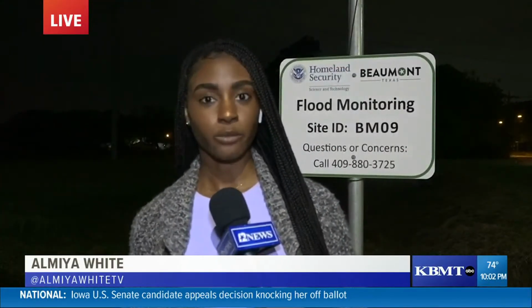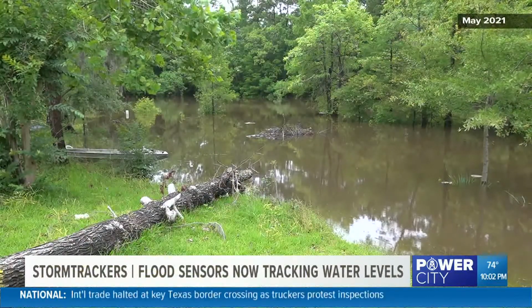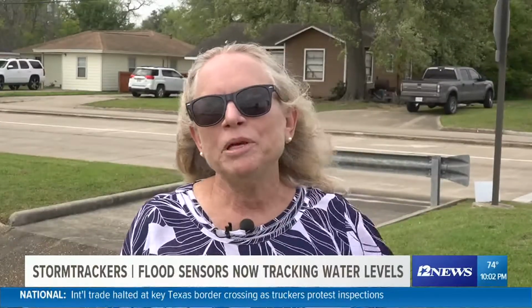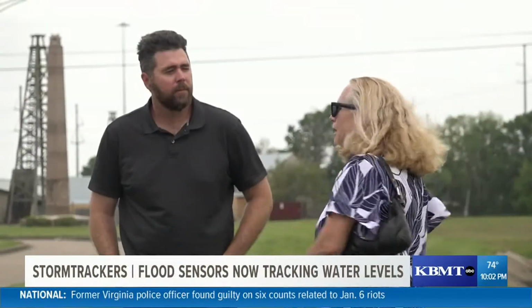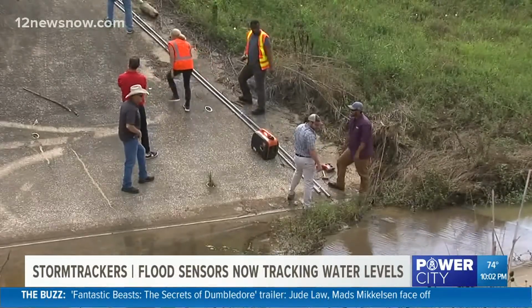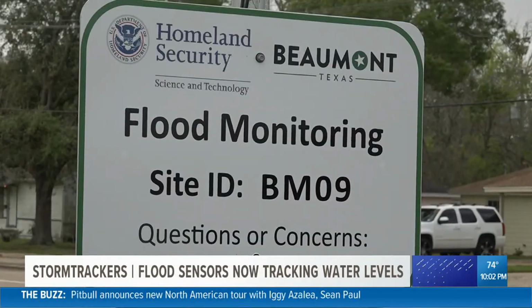You may not be able to make rain go away or prevent flooding, but two Lamar University professors hope new data will offer greater protection. Southeast Texas is no stranger to serious floods. We don't control the weather, but people knowing what to do quicker and earlier will help tremendously. Lamar University staff members Lee Hasselbach and Nicholas Brake teamed up with several agencies to start the flood coordination study. Eventually, that led to new flooding equipment from the Department of Homeland Security.